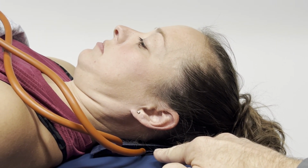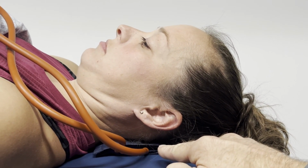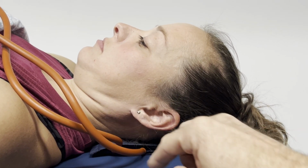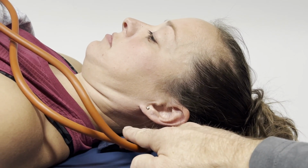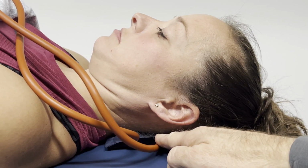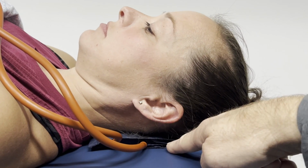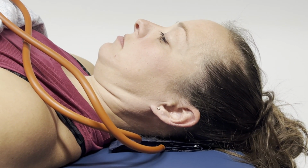Go ahead. So right there, you're giving yourself just a little double chin here. You should probably feel a little stretch back here in the back of your neck. Sometimes it's here, or sometimes it's right at the base of your skull. And she's kind of just sliding her neck this way, almost like a J.